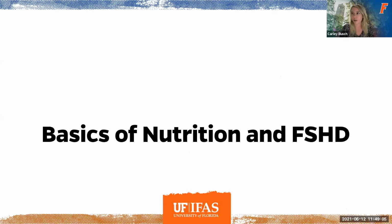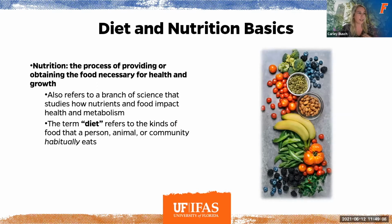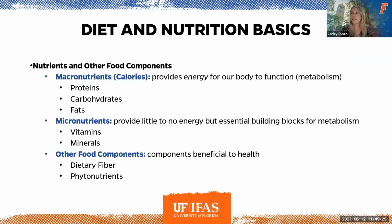So, some basics of nutrition. Nutrition is the process of providing or obtaining the food necessary for our health and growth. It can refer to the branch of science as well that studies how foods impact health and metabolism. The term diet refers to the kinds of foods that a person or animal or community even habitually eats. Some of these terms might look familiar to most people, but I want to bring everyone up to speed to make sure we're on the same page. So, some nutrient and other food component definitions for you.